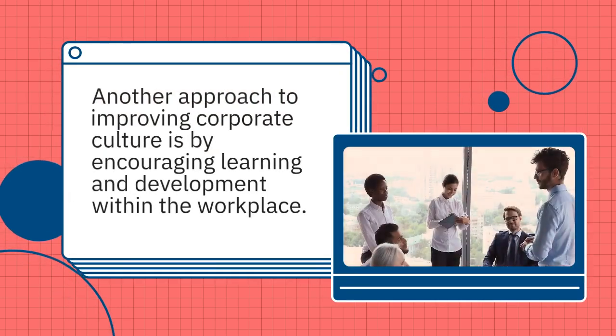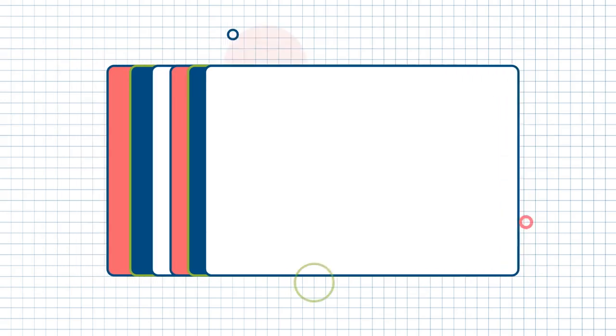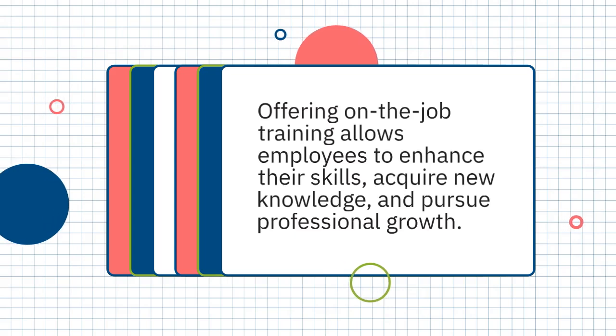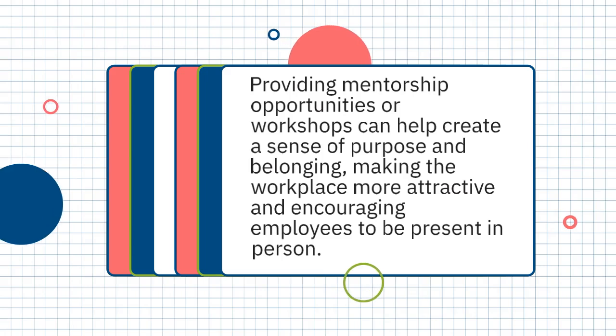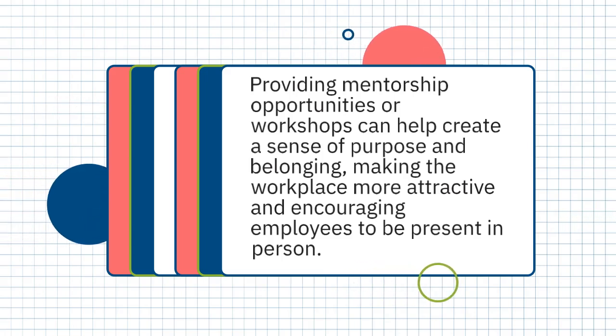Another approach to improving corporate culture is by encouraging learning and development within the workplace. Offering on-the-job training allows employees to enhance their skills, acquire new knowledge, and pursue professional growth. Providing mentorship opportunities or workshops can help create a sense of purpose and belonging, making the workplace more attractive and encouraging employees to be present in person.